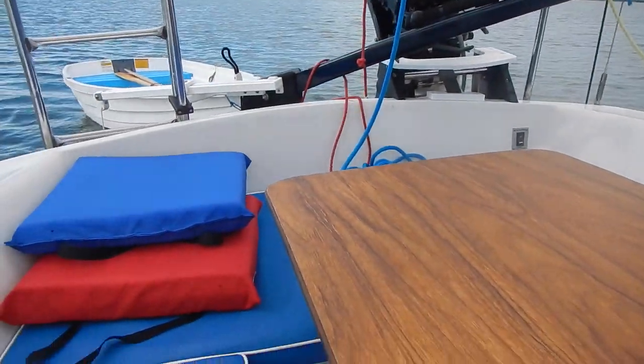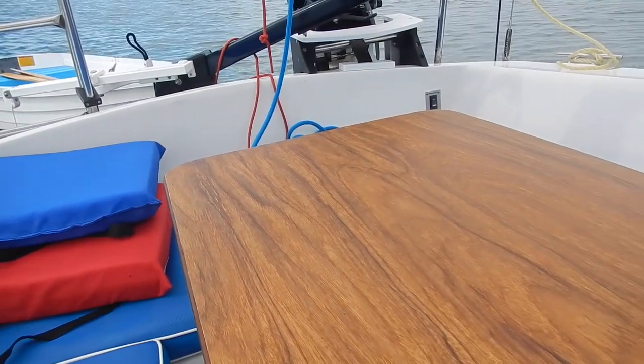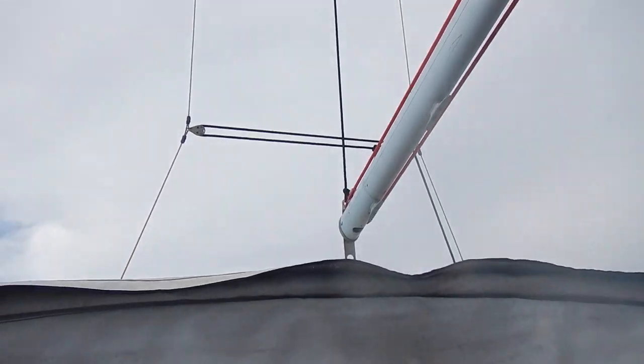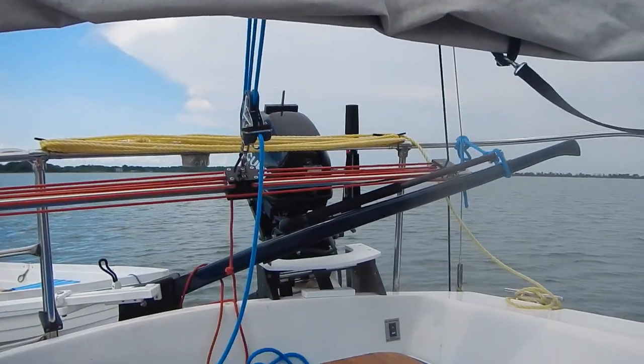With the bimini up, the only real way to work the outhaul line is to stand on the rear cockpit seat and then work on the line at the end of the boom. And you know, it always struck me that's a recipe for falling overboard. So I'll show you how I've modified that.